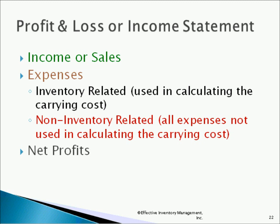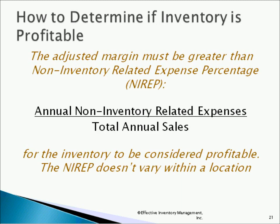Some of you know it as a profit and loss statement. Others will call it an income statement. That general ledger report has 3 sections: income or sales up on top, then all of your expenses, and hopefully down at the bottom you see some net profits. We want to focus on the middle, the expenses.